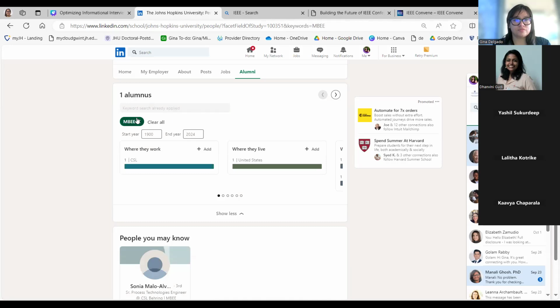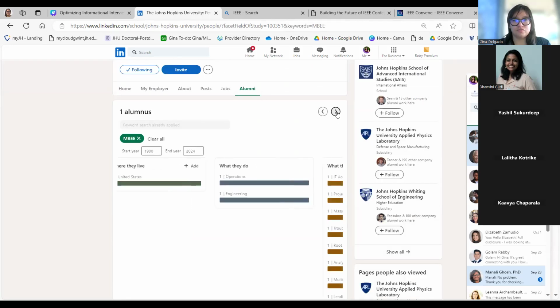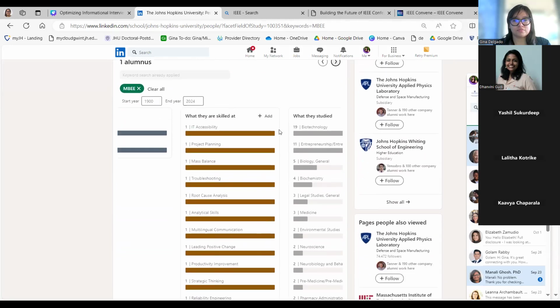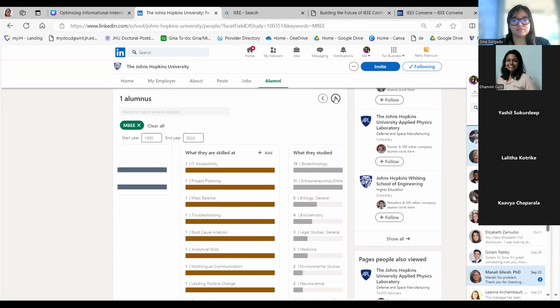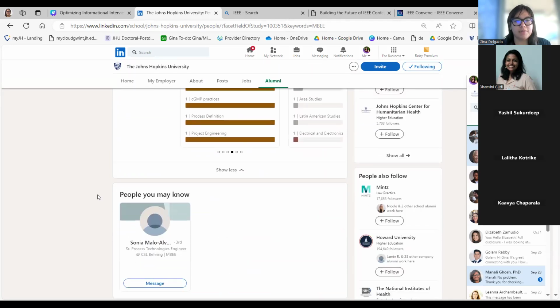This program has been out for 10 years here, and when I look it up, if they've been to Hopkins before, it shows that they've done MBEE, but I don't know why in this type of search it's not coming up. Interesting. And only one person came up, which was me.